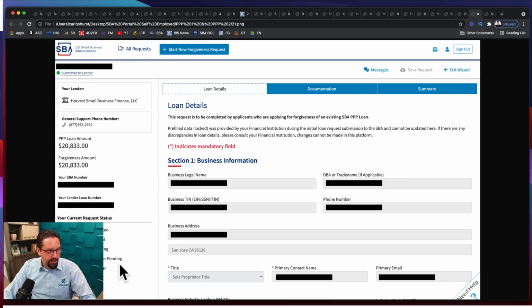And also, here at the bottom left, you can't see it, but here are basically the steps of the application. And you're going to see at what stage your application is at. So you're going to be able to check that here at the bottom left. Okay, but once again, the SBA may take up to 90 days to process your PPP loan application.